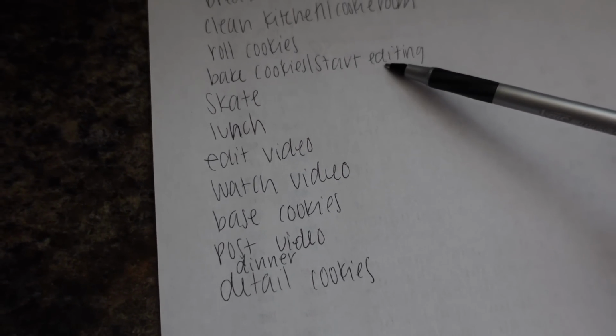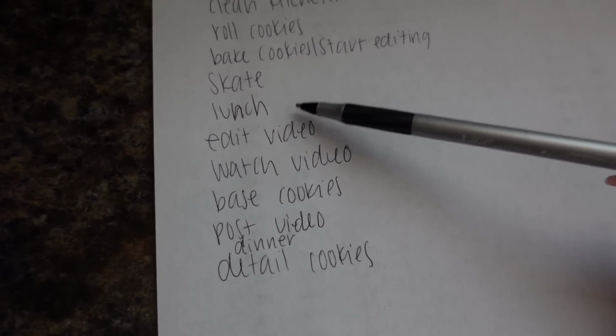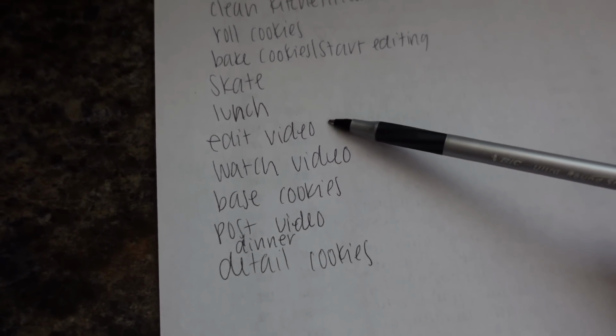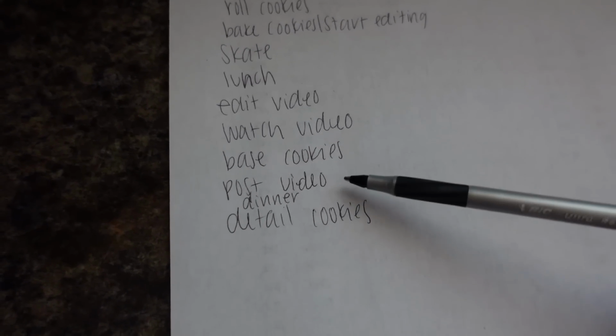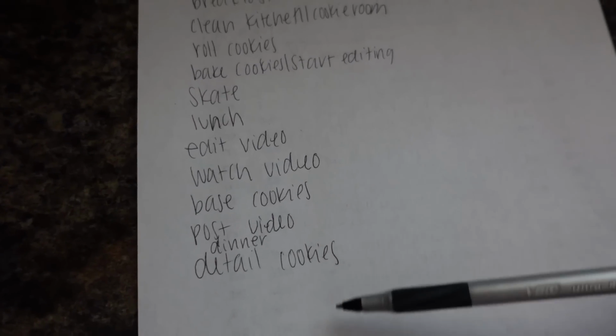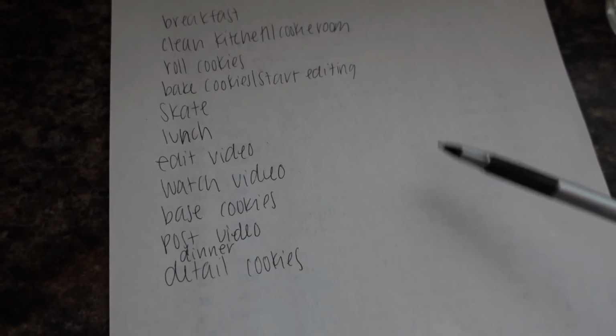So while I'm baking them, I'm gonna start editing, but then I'll go skate, I'm gonna make lunch, then I'm gonna finish editing the video, and then I also have to watch the video after, so I just write that in because it's just another thing I get to cross off, and it's another thing I have to do. But this is my plan for the day, so I'm just gonna cross things off as I go.